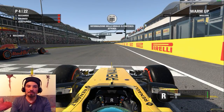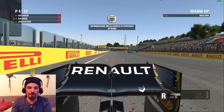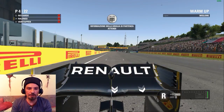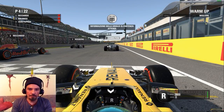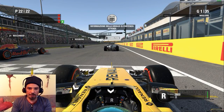But now, guys, standing alongside this guy here on P4, we will wait for the rest of the field to come over their lines, also to occupy their grid positions. I am honestly still a little bit angry after this Ricciardo maneuver. But now, guys, let's face the race. So we're waiting for the red lights to come on and for the next step at the moment.